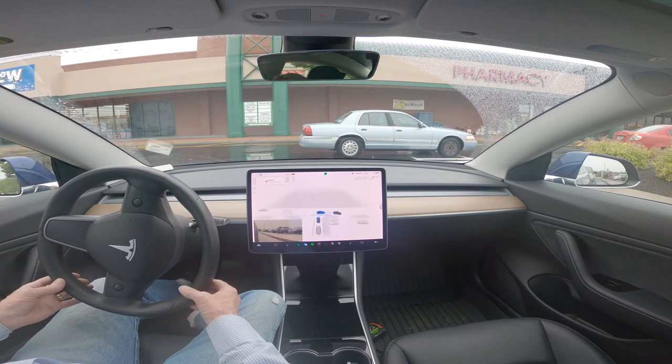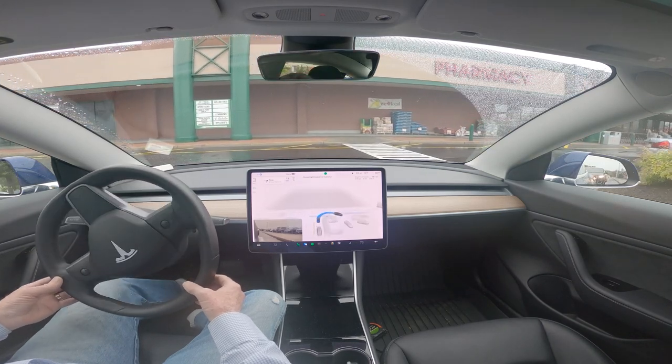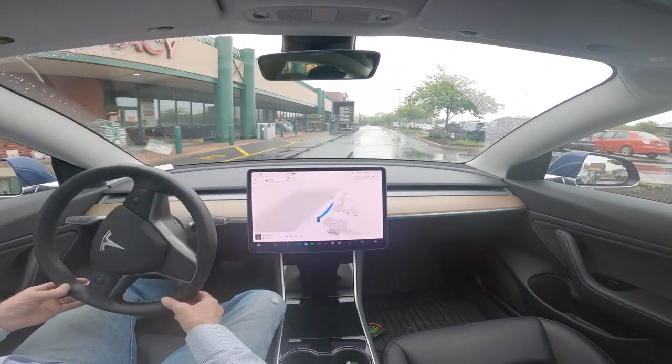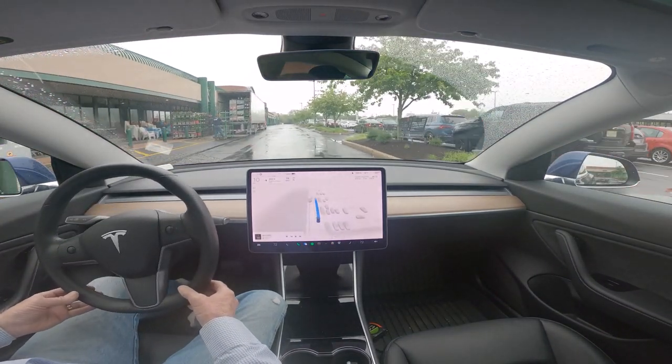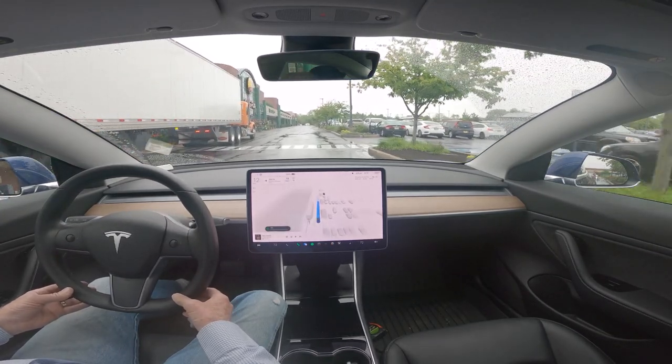After this car here, it can go. And there's people behind me, so I wish it would go. And we are here.